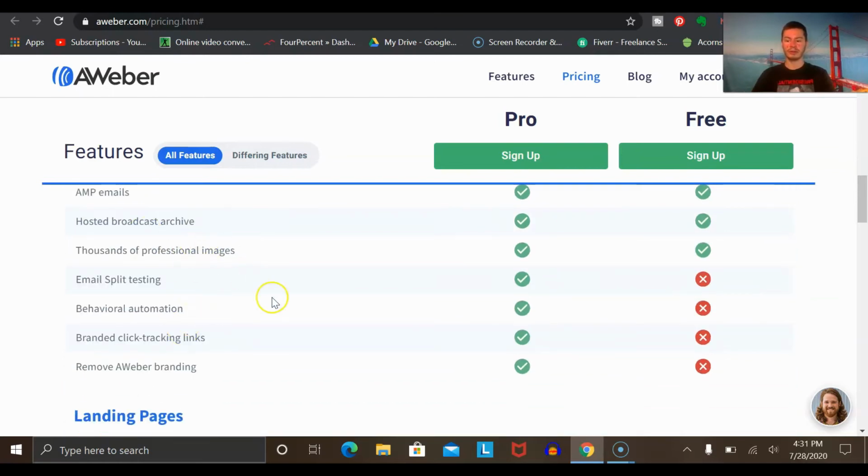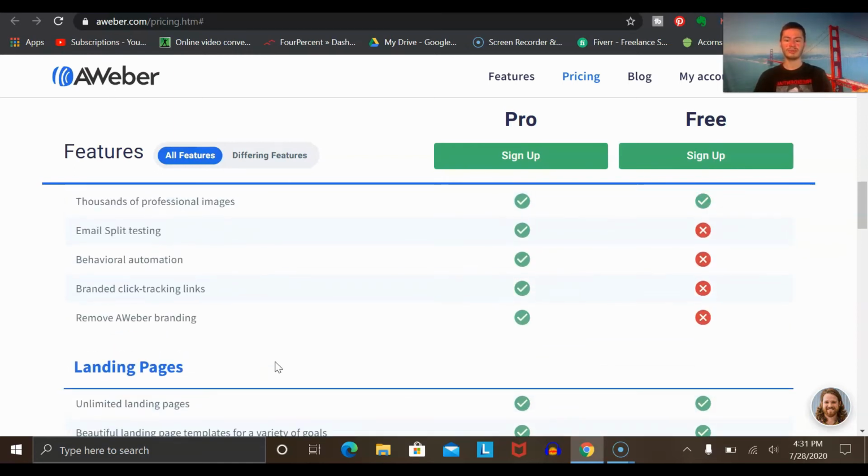They've got a few other things in here. But of course, with the free plan, like I mentioned, it is a bit limited. So you will not have access to the email split testing. There is no behavioral automation. There's no brand click tracking links, or you cannot remove the Aweber brand in your email. So that's just one thing to really keep in mind. However, if you're someone who's completely brand new, these features aren't really that big of a deal if you're just getting started. So that's just a few things to really keep in mind.